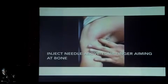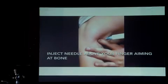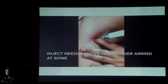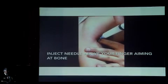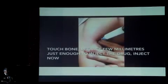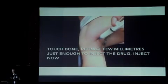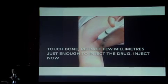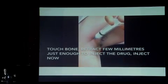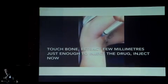Once you touch it, just withdraw a few millimeters, just enough to inject. I'm injecting now cortisone with xylocaine. I don't do it anymore. Only xylocaine will do. One in 100 patients might describe the upper arm as paralysed, not moving, but the next day it will be fine. Usually by a woman, so maybe they are exaggerating things, I don't know.